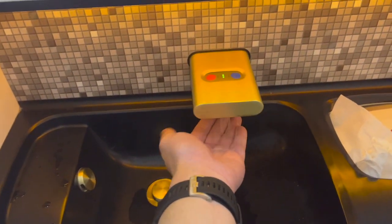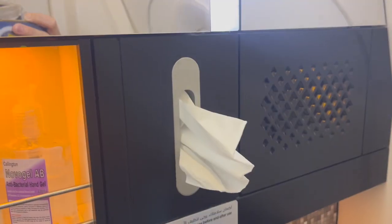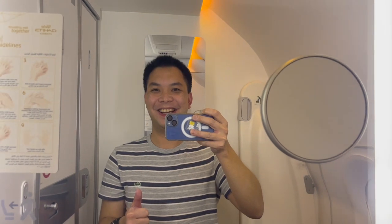This is my first time flying to Paris and in a business class with Etihad Airways. Now it's time for me to show you the toilet. Pretty much there is the wash basin, hand gel and hand soap in the toilet. In the Dreamliner, in order to flush the toilet, you just put your hand above the sensor and the toilet will flush itself. It's really simple, and this applies to any Dreamliner aircraft. Just good to know.